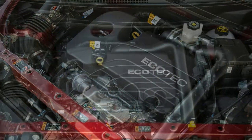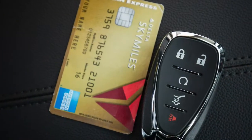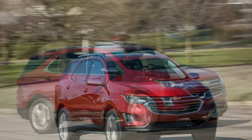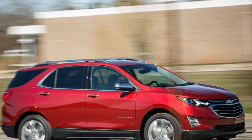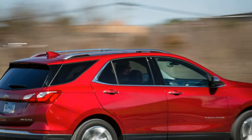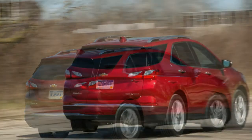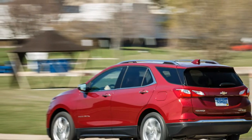The 8.9-second dash to 60 miles per hour and 16.9-second quarter-mile times we measured spot this machine at the sluggish end of the field, behind the Toyota RAV4 at 8.4 and 16.7 seconds, respectively. They further trail the 1.5-litre CR-V and the 1.6-litre Hyundai Tucson, both turbocharged, which run to 60 miles per hour in less than 8 seconds.